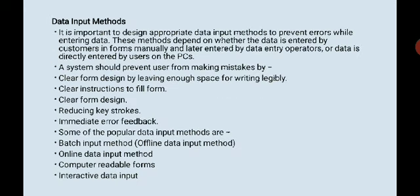Okay, then what are the methods that you use? See, it is important to design appropriate data input methods to prevent errors while entering the data. So these methods depend on whether the data is entered by the customer in a form manually and later entered by data entry operators, or data is directly entered by the users on the PCs. So a system should prevent users from making mistakes.